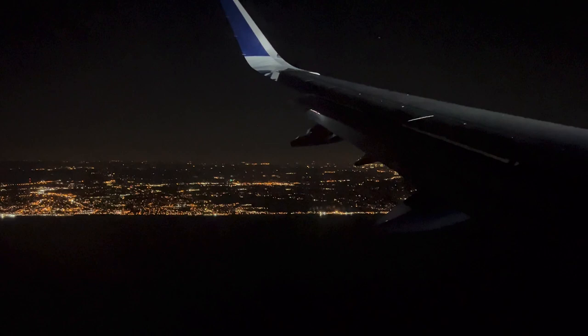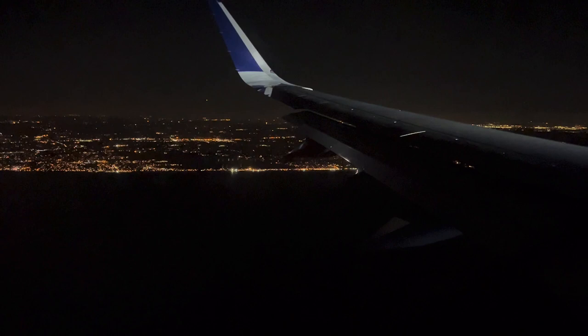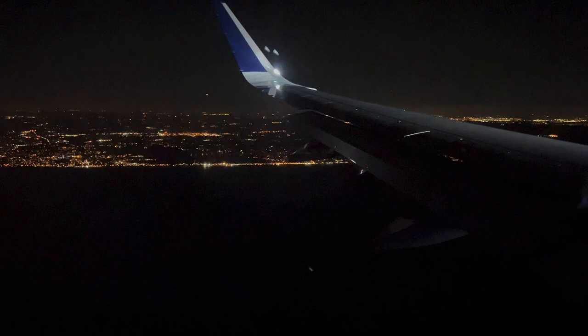The 20-degree heading assigned by the controller will allow us to intercept the runway 4R localizer, which is on a 44-degree heading. Once we get to the localizer, we'll turn to the right on our own. Our view is the northernmost end of the Jersey Shore and Sandy Hook. We'll be back in Queens in a few moments once we're lined up with the runway for landing.